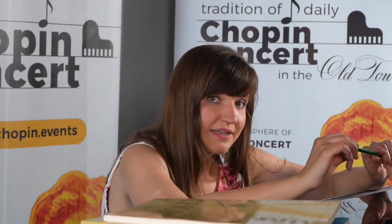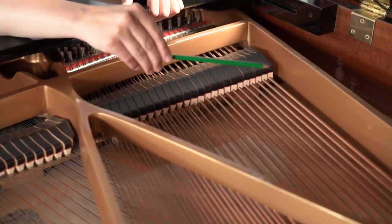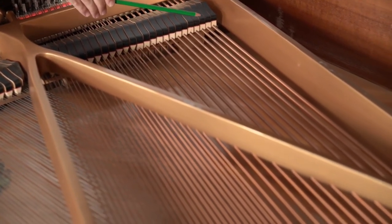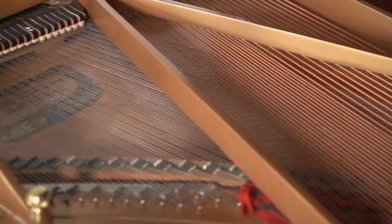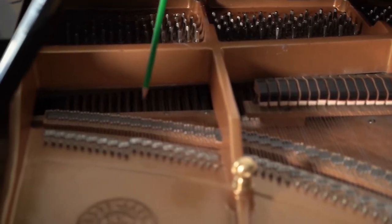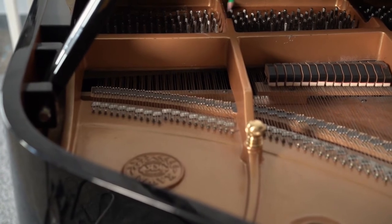Actually, the differences between different registers come from what's inside this huge machine. Once you look, there are strings, and in the bass register they are much longer and very thick. If you look into the upper register, the strings get very, very short and very thin. There are actually three strings per key, but it doesn't make it as strong as this one huge, solid, thick, long string in the bass register.